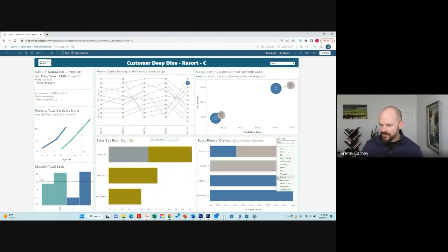Another thing we'll look to do is compare what this resort is buying compared to all other resorts. So let me just do that quick filter over here. And we'll show Resort C in blue. All other resorts are in gray. So they're buying a good chunk of the pale. They're really buying all the hazy and fruit beer that we're selling to all the resorts. But one major beer they aren't buying, and it's actually our number 2 seller to the whole resort channel, is West Coast IPA A, which is one of our flagships.